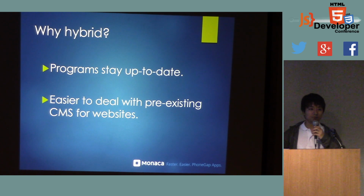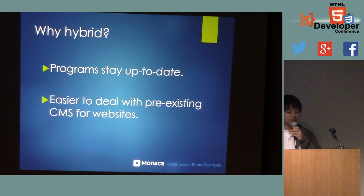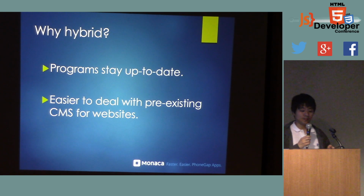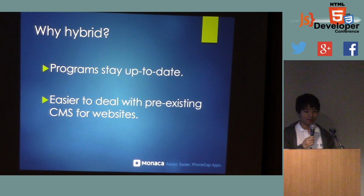But if we go with hybrid, we can actually replace the content, and the application behaves differently. So it's much easier for me to use that technology to keep my program up to date, and the user doesn't need to keep up to date either, it's automatically updated, right? So it was a very good feature for me. So that's why I did it.